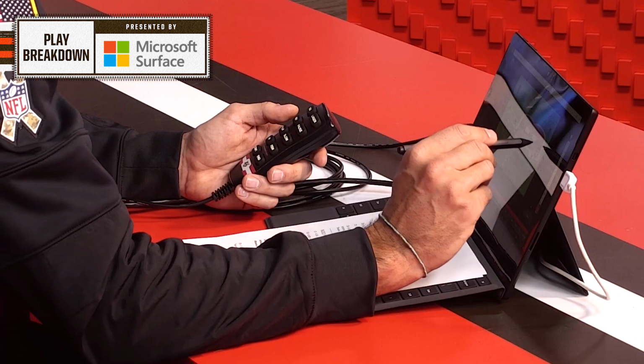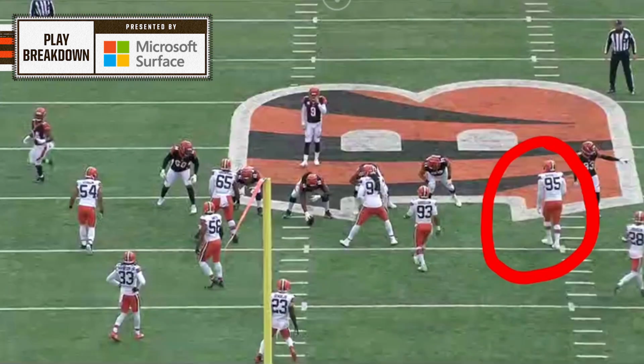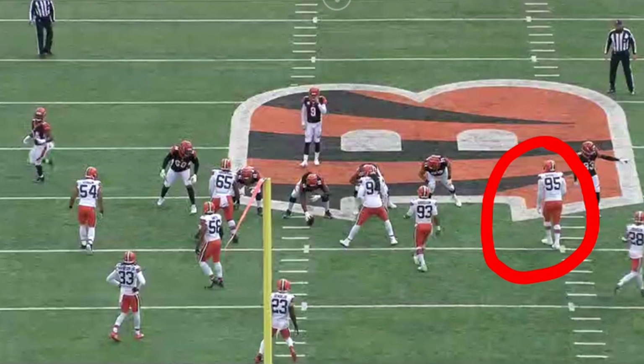Now, one thing I'm sure Jedrick Wills is happy about is that he only has to face Myles Garrett in practice. Let's get into this week's play breakdown presented by Microsoft Surface to look at just what kind of a problem Myles Garrett presents for opposing left tackles. And Joe, we see here, this is from the second time against Cincinnati, Garrett lining up against that left tackle. And sir, take it away.